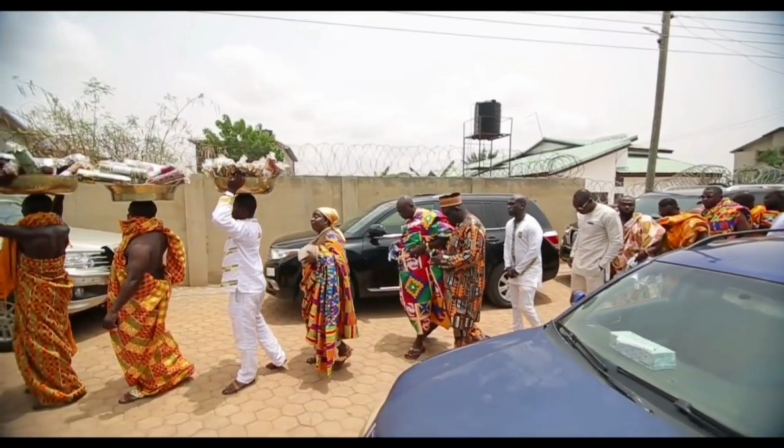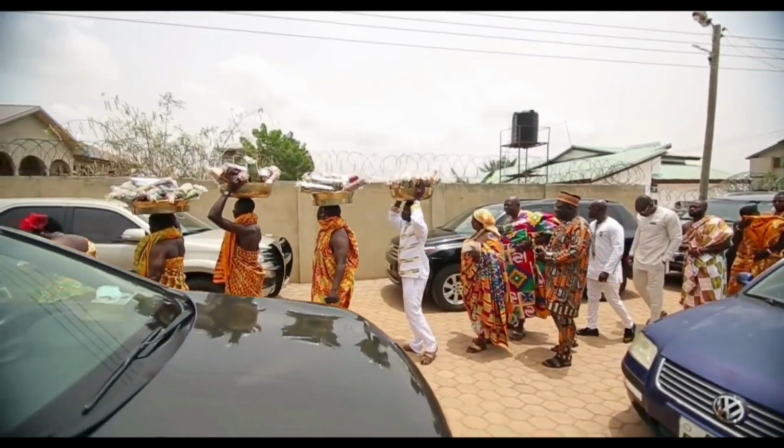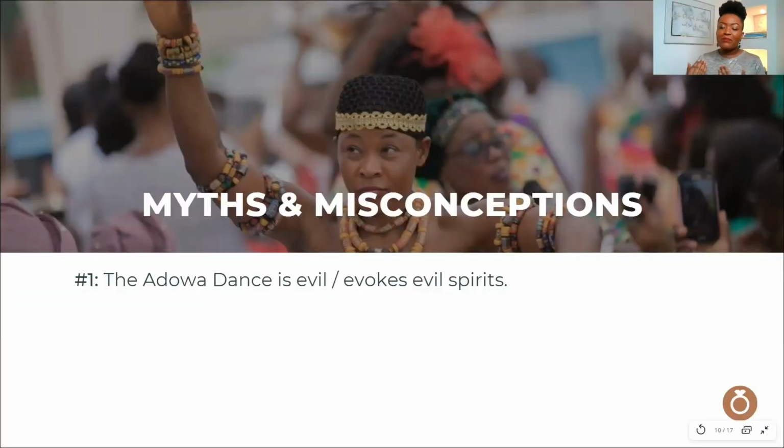Now, when the warriors went into the forest, they searched and couldn't find a royal antelope to capture and bring back to the village. But eventually, on their way back to the village, they saw a royal antelope and were so mesmerized by the movements of that antelope that they started to mimic the animal. So the Adoa dance is actually a mimicking of the antelope.